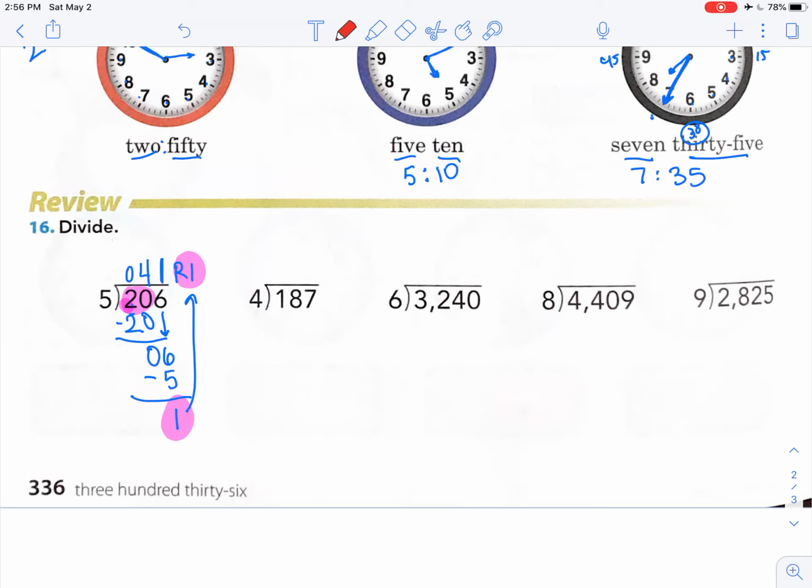Okie dokie, if you are listening to my voice, you have done all the work. You've done some great review of your long division. You're getting ready for fourth grade because guess what? You're going to have to know how to do this and you want good practice. So if you got them right, the answer is 46, remainder 3. The next one is 540. The next one after that is 551, remainder 1. Okay, the last one on the page, 313, remainder 8.